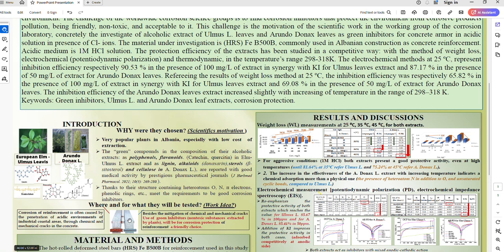Besides other methods to avoid corrosion, the use of substances extracted by plants as green inhibitors will be a friendly choice for corrosion protection of reinforcement.